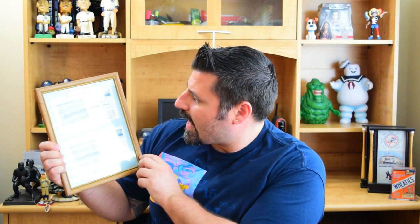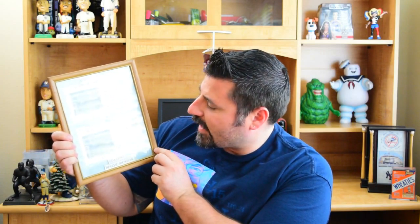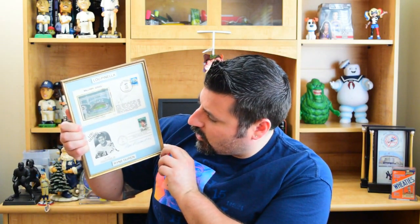Whitey Ford and Allie Reynolds. And then down here we have Ed Lopat and Reggie Jackson signatures. Here we have signatures of Lou Piniella and Ryne Duren. Here's a really cool picture of Berra. I see Thurman Munson, some old school Yankees.